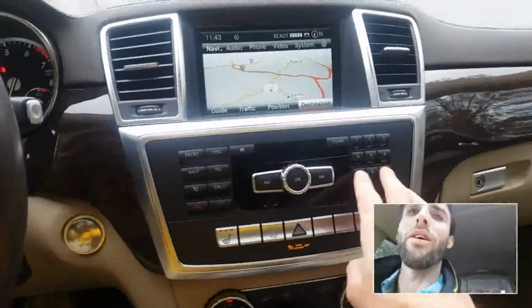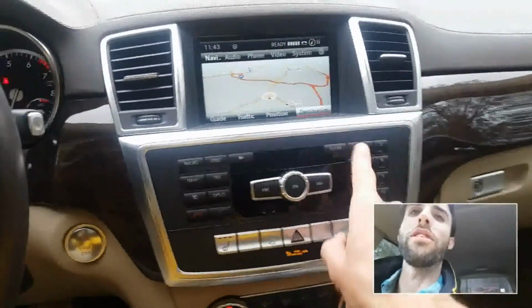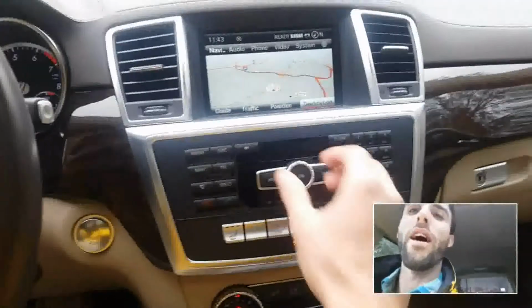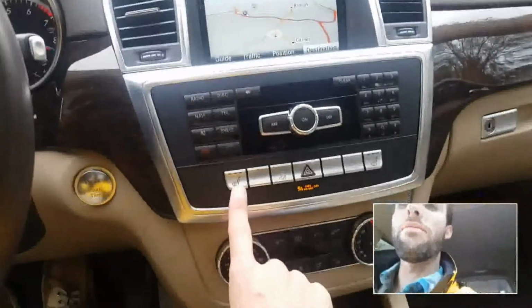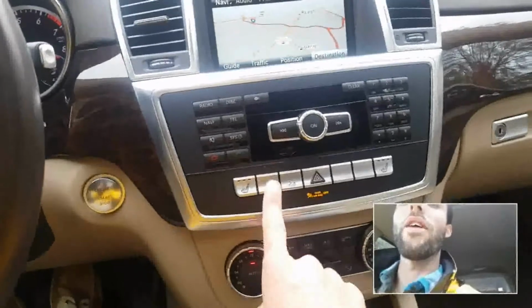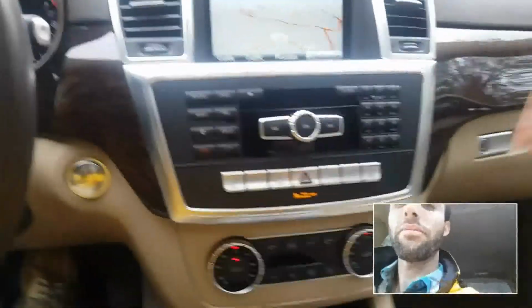Keypad over here for, I guess, if you want to dial on your phone, or more usefully, presets for the radio. You've got actually 10 presets, which is good. Volume knob for the stereo, seat buttons. Heated seat buttons are right here. Ventilated seat buttons would be here if we had those. And I forget what would go here.